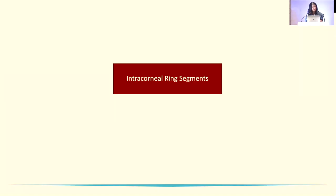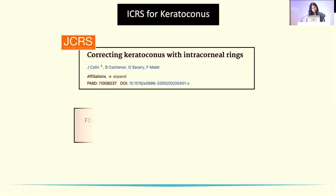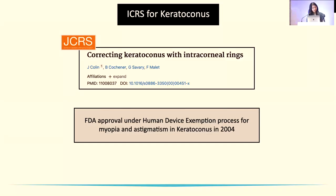So this was the basics about collagen cross-linking, which helps in stabilization of the disease. But for corneal regularization, it can be combined with either PRK with C3R or ICRS with C3R, which is intracorneal ring segments. So first, looking at intracorneal ring segments, they were FDA approved for the use of keratoconus in 2004. Before that, they were used only for mild myopia.